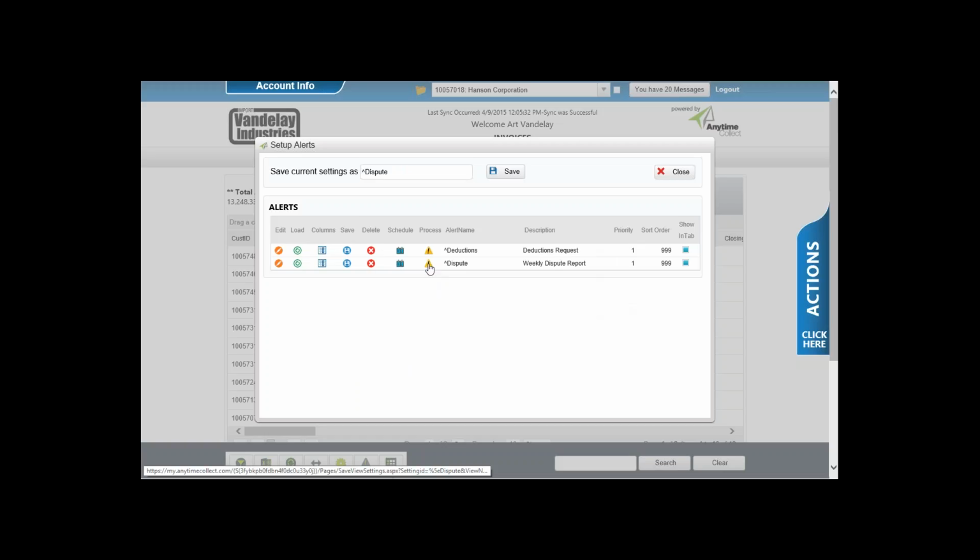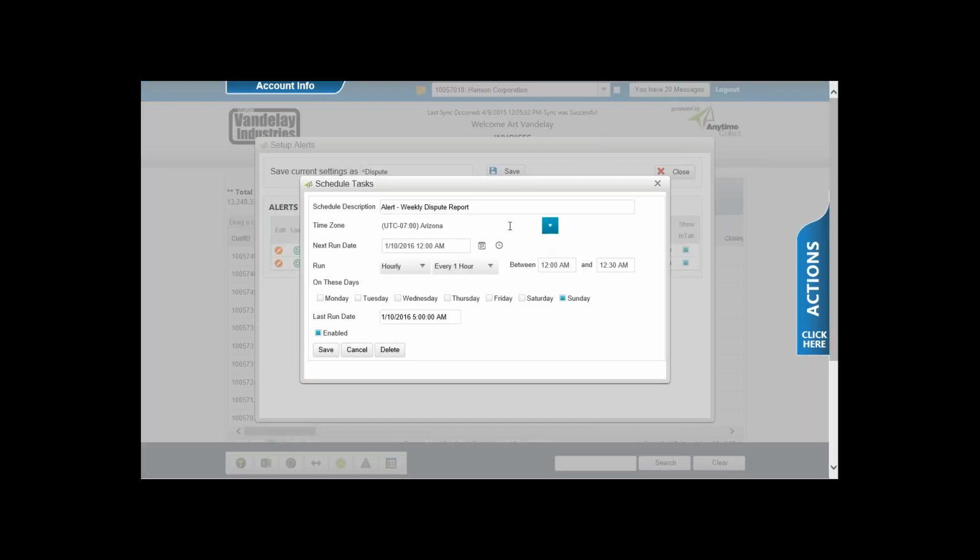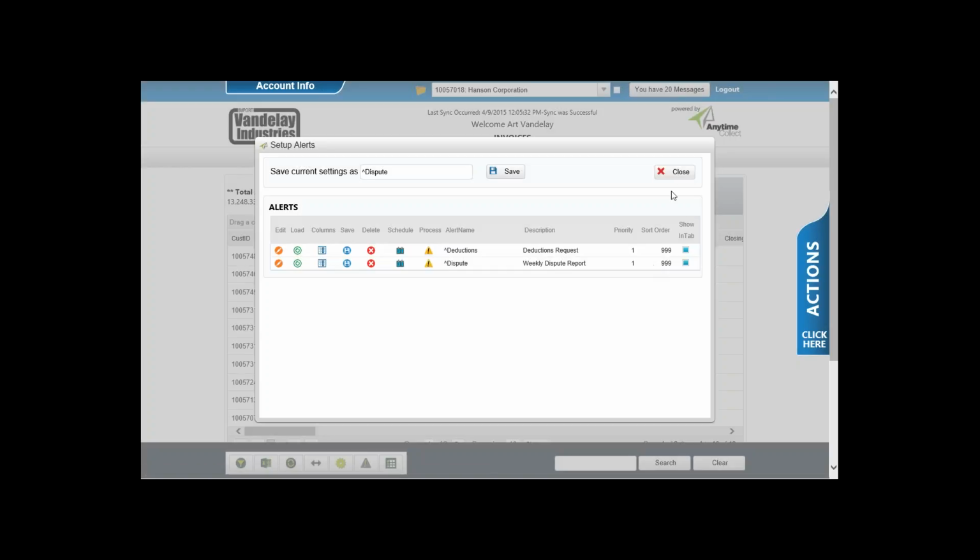The other thing you can do with the alerts is schedule when you want these to occur. I meant to click the schedule button. So when do you want this alert to go out? Maybe you want it to go out every Sunday, and it's going to run hourly between midnight and 12:30, so it's basically going to kick off once. So a lot of parameters around when you want the alerts to go out via email.